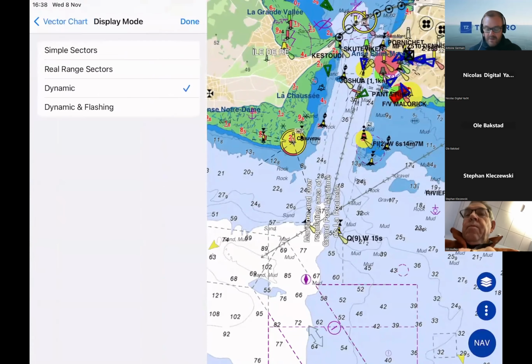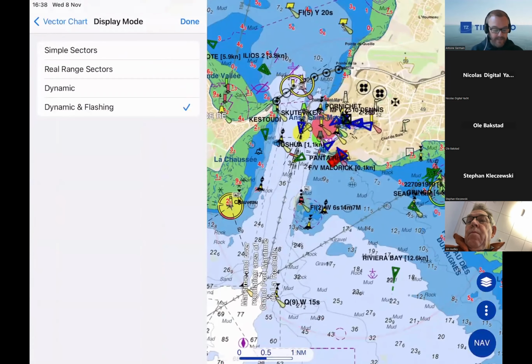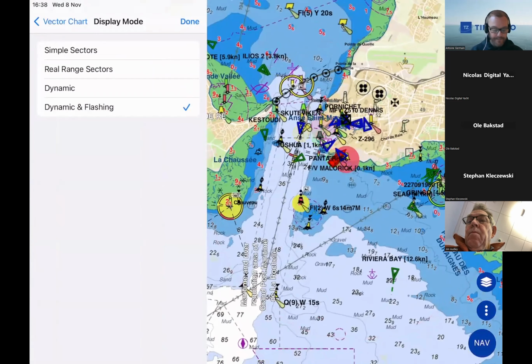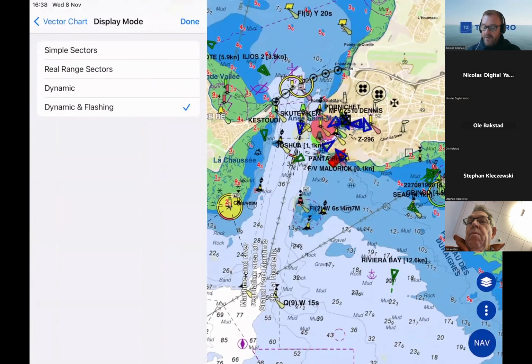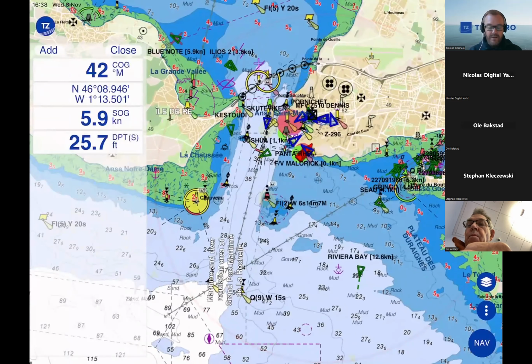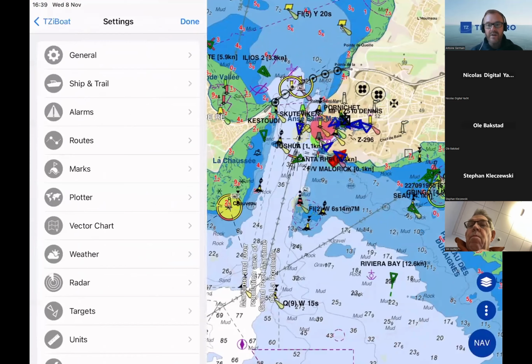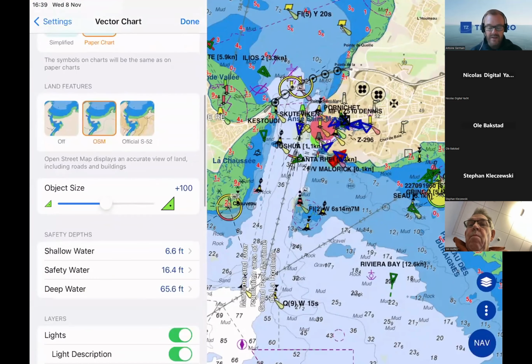Another one we have, and I'm going to go back, sorry, to the normal display with the chart. Simple sectors. I will also have the possibility to display some areas. We have a new feature called Smart Zones. With this feature, you will be able to see and get notified when you enter a specific area and when you get out of this specific area.